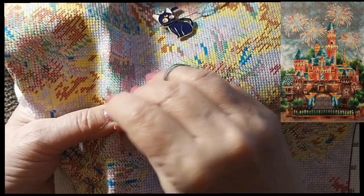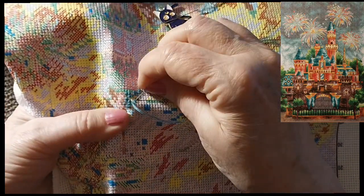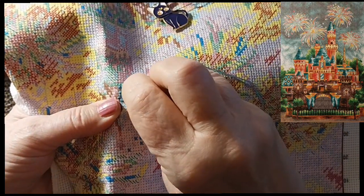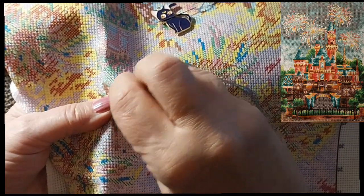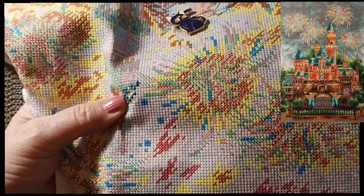But no, there's a lot of half cross stitches in there. Not a lot, but enough that it was just way too much for me to stitch on. So I thought I'd give that a wide berth and just start in the middle for a change. Seems like we either start on the right or the left-hand side, and I didn't really want to start at the bottom, so here we are.